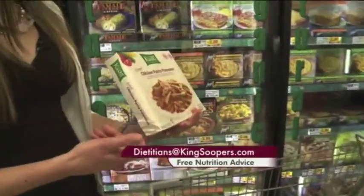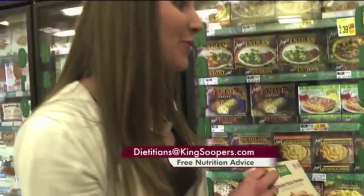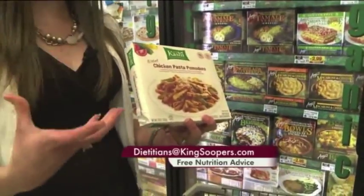Just like the other ones that we talked about, this is a really great source of fiber and protein. That's something that Kashi's really well known for, protein and fiber. And I think they also add a lot of great spices and seasonings without a lot of sodium.